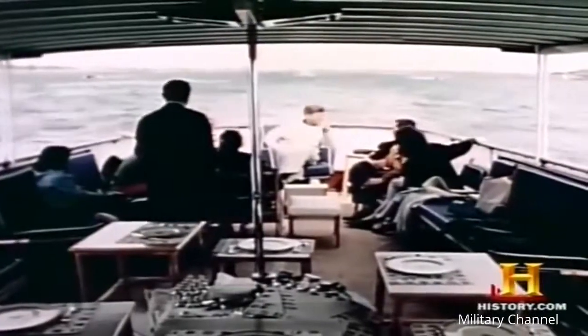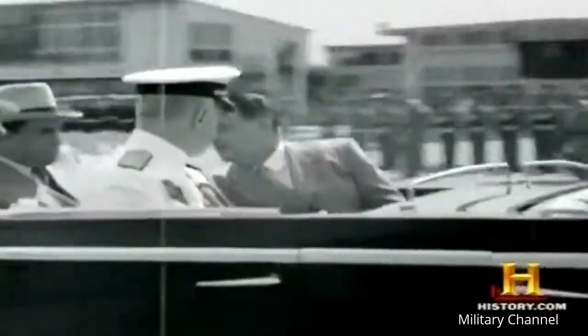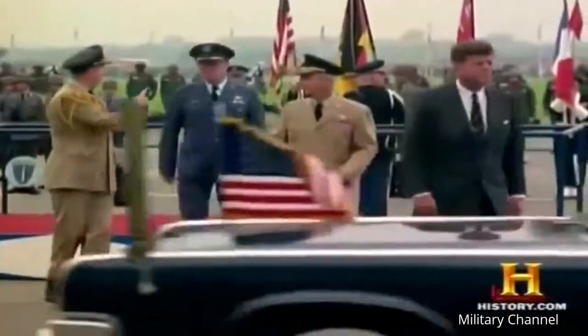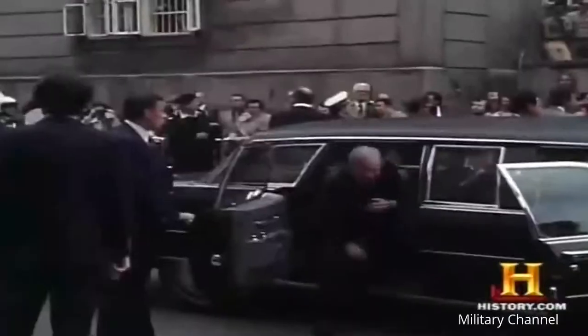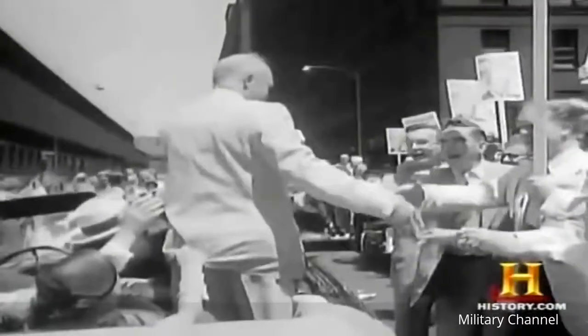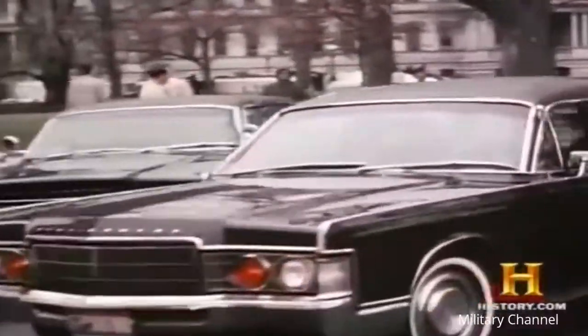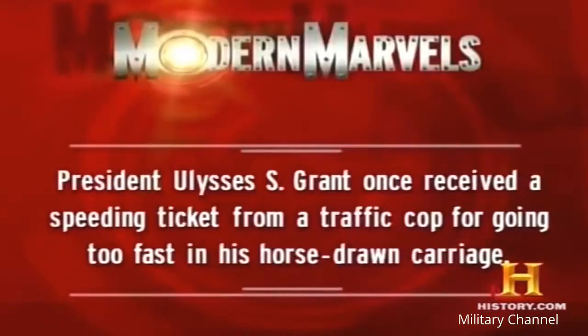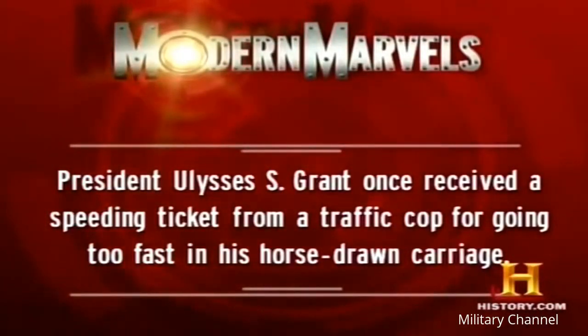If yachts best facilitated the president's escape from the people, then automobiles did just the opposite. No mode of transportation better allows the president to impart a message to his people than the car. It's personal, it's intimate, and it's also a security nightmare. The battle between the president's need to be seen and to be safe is waged around the automobile. President Ulysses S. Grant received a speeding ticket from a traffic cop for going too fast in his horse-drawn carriage.